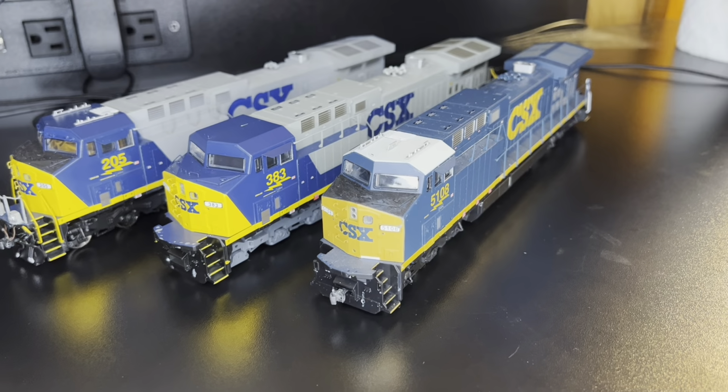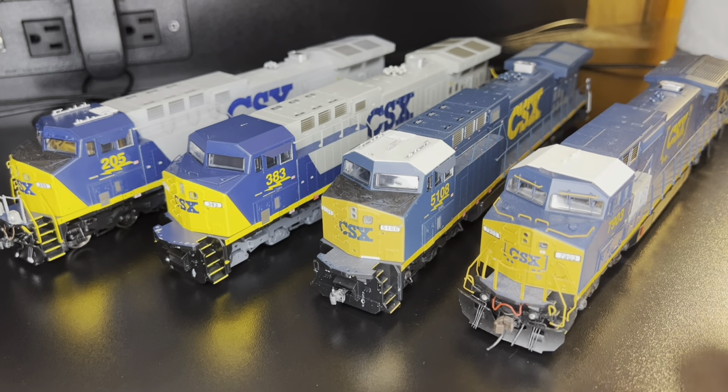Or I will do the Dash 8 that needs to get renumbered. I can't remember the number I picked off the top of my head. It's a number I've seen in Roanoke pulling that freight train. There's this one. I've already painted the AC unit. I really need to do some touch up. It's pretty crude, the way it's painted.